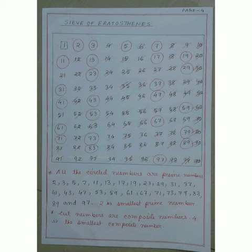Starting from 2, I circled 2, and then what I do is cut all the numbers which are divisible by 2. So, if I divide 4 by 2, there is no remainder. So, exact division. So, 4 I have cut.